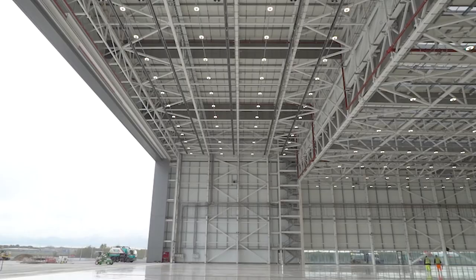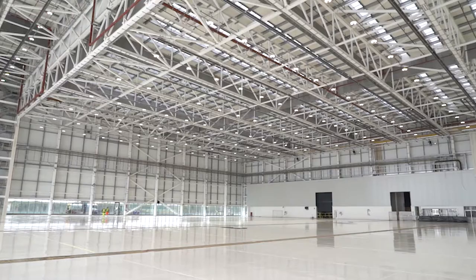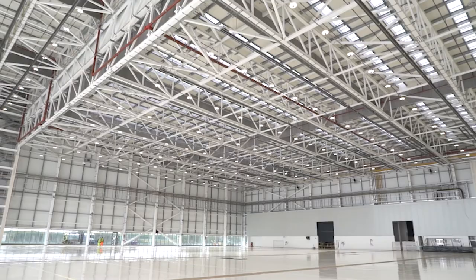Hello and welcome to the Boeing Global Fleet Care Hangar here at Gatwick Airport. As you can see, the hangar comprises a structural steel frame. We've installed more than 2,800 Eurobond cladding panels, erected more than 3,000 tonnes of structural steel, and laid more than 16,000 metres cubed of concrete in the hangar slab and in the apron slab.